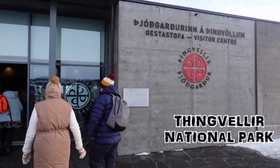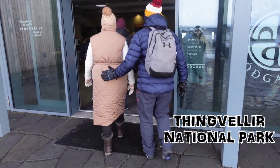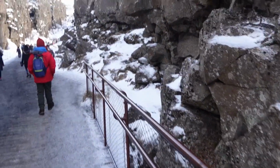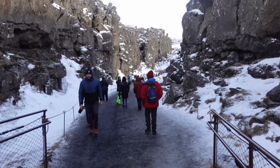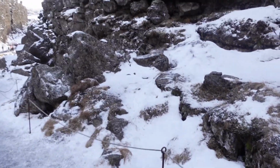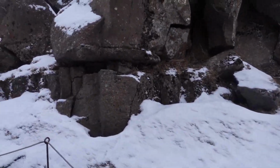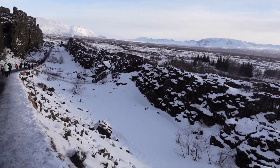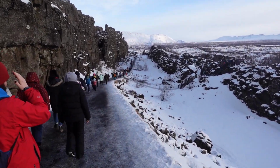The first stop on our Golden Circle tour was Thingvellir National Park, which literally means Assembly Plains, as it is the location of Europe's first parliamentary assembly, which was established in 930. Here, laws were recited, people made speeches, and presented ideas and proposals. Along with this historical place, the land sits upon the European and North American tectonic plates, which is the cause for the gorges and cracks in the landscape.